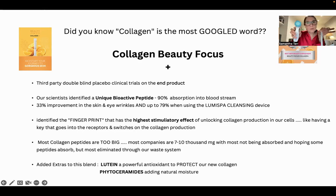When you pair that with a LumiSpa, if you're using your LumiSpa, what happened was Duke University, because this is clinically proven to boost your collagen when using it on the skin, actually asked to test it with our collagen, not just this one on its own. They did this one on its own and then the two together. And with the LumiSpa, they found up to 79% improvement in the skin with our collagen, which is absolutely huge. Most companies, if they're talking about any improvement, they're talking between a 6 and maybe a 12% at the most. So our 33% with just the collagen on its own is huge.